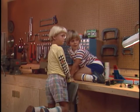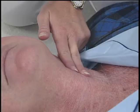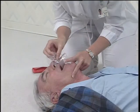Whether used to save a child or an adult, CPR is a skill that must be learned and practiced. You should be recertified at least every 2 years to maintain your skills, because you never know who will be the first one on scene in case of cardiac or respiratory arrest.